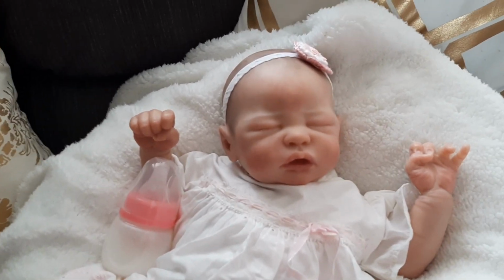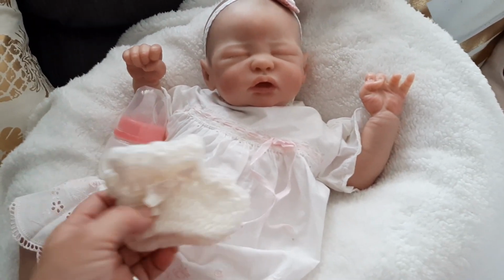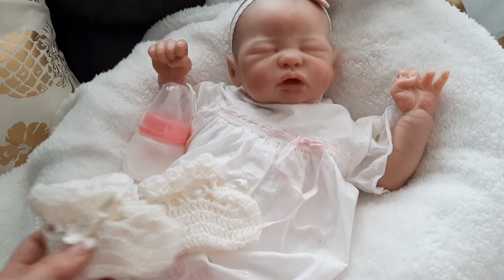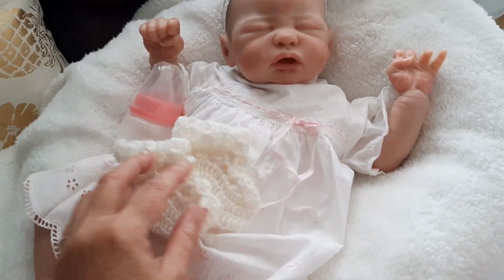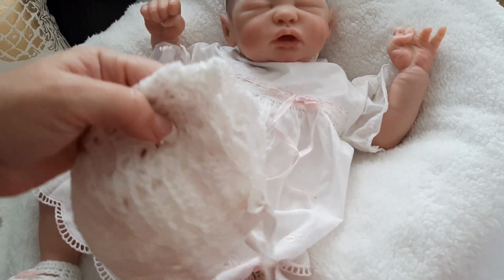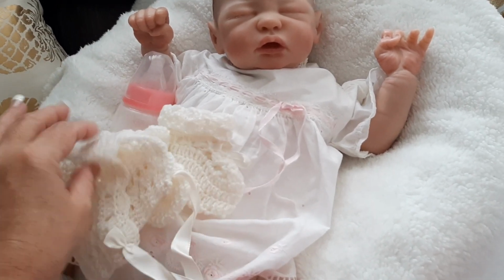So the first one isn't as fancy. It's sort of like acrylic, so it doesn't feel as nice. It looks pretty, but it doesn't feel amazing. But they're really, really cute little booties. And then I've also got the matching hat, which is really, really cute. I really love these more vintage type looking outfits on our babies.